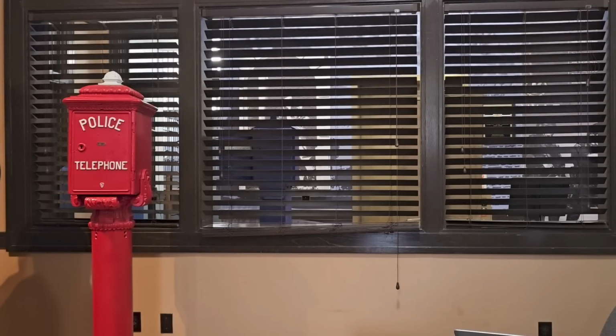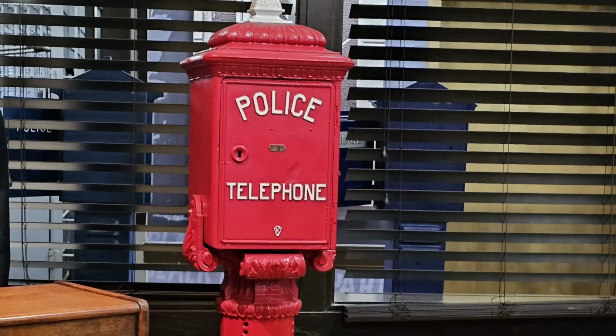I've actually never seen one of these before in person, at least as far as I know. I actually just learned what this was recently. I was at the LAPD museum in Highland Park, and I was talking to the guy that works there, and he was showing me these police call boxes that they have there on display. They've got a few of them.